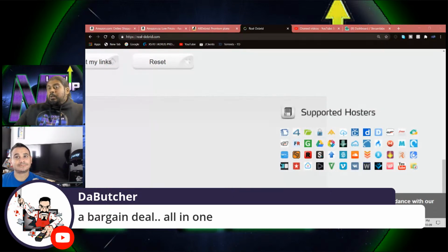And one of the ones I really want to point out, because I get asked this question a lot: how do I download stuff from this one here? It's super simple. You copy and paste the link into your Real-Debrid account, and it will convert it for you. It's that easy. You could do it from your phone, from your Android box, from a car, from a boat.